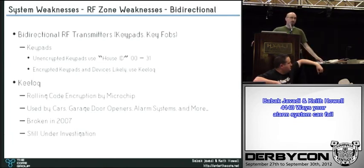There's nothing to say that maybe you can't create your own device possibly that does that, but we've been unable to do that so far. But it does mean that you can potentially listen in to PIN numbers being put in wirelessly, and you don't really have to brute force it then.